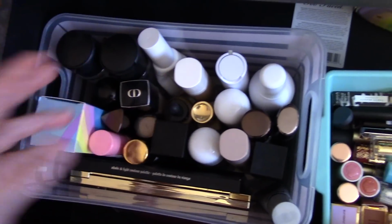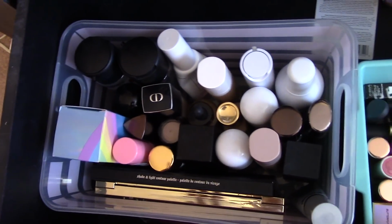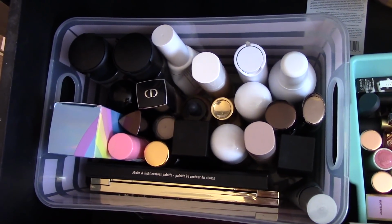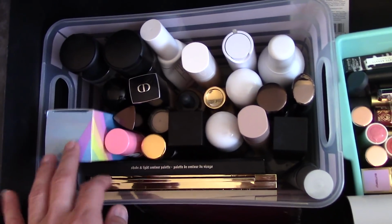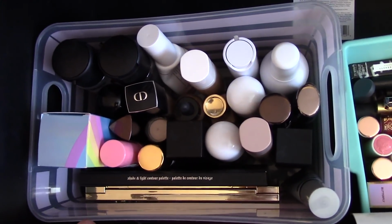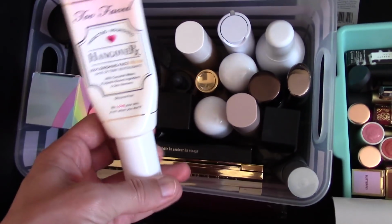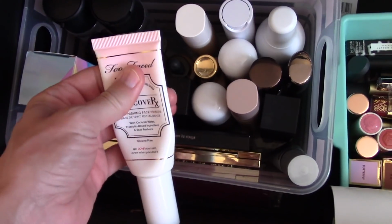I'm not really one to pick out my setting sprays. Because during the week I mix them up so much that I'm not really faithful to one setting spray. So, I mean, you know which ones I have, and I don't have much. I'm not a huge setting spray type of girl. So, that is that.